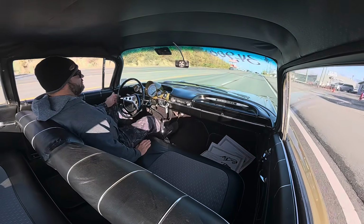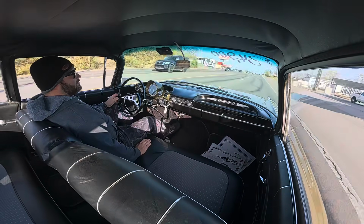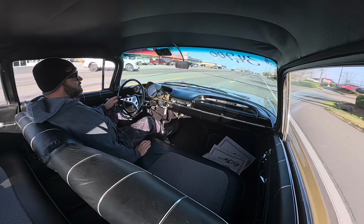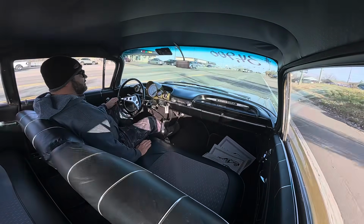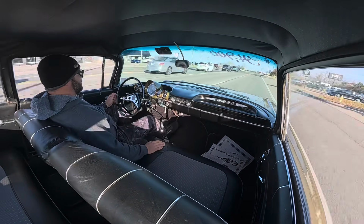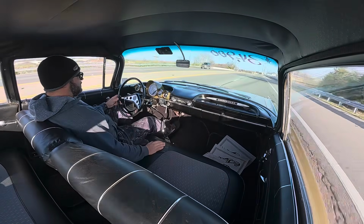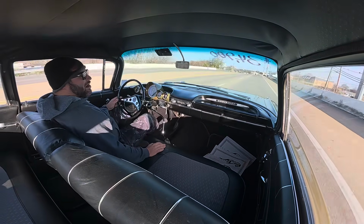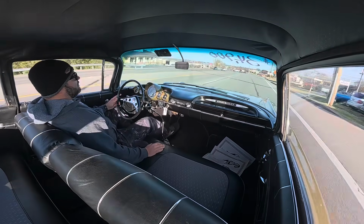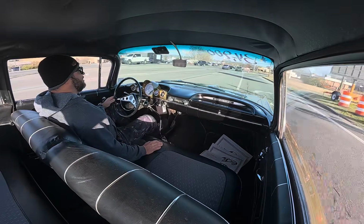And then the brakes feel good, but the engine, I mean, it's pulling good. It just feels like it's got a hesitation to it, maybe a foul plug or something. Because the more I get into it, the more it starts to open up. Definitely got a little bit of a miss to it. I'm going to assume it's plugs.